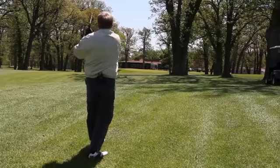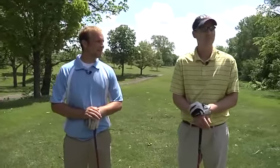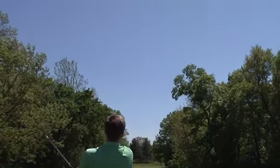3, 2, and what hole are we on here? 3, 2, and 1. One more try. The first hole at Twin Creeks, try that again, 3, 2, and 1.